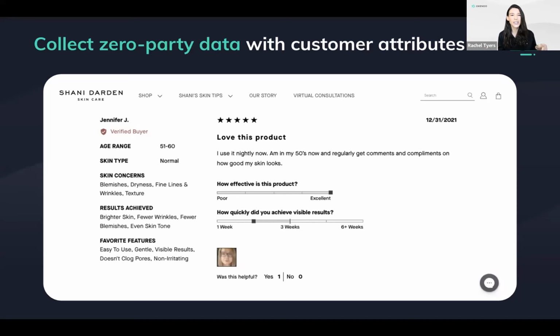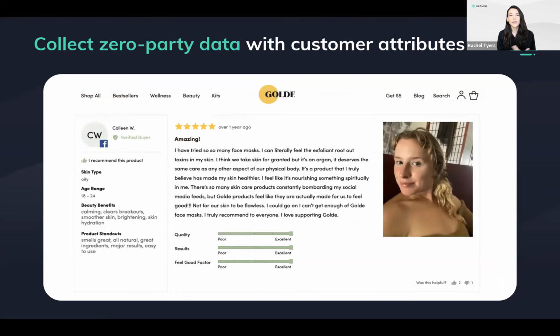So here you'll see that Shani Darden is collecting information around age range, skin type, skin concerns, results achieved, favorite features, and they're actually using product attributes in an interesting way of how quickly did you achieve viable results. That's really quite cool, I think. And I love that they're being innovative in the way that they're using that product attribute. So we've got gold here. They're collecting information around skin type, age range, beauty benefits, product standouts, quality, results, feel good factor.